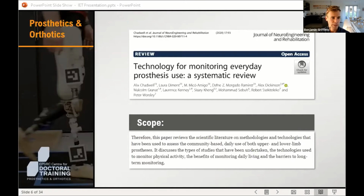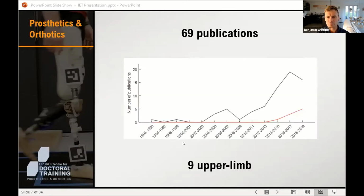So this review by Chadwell et al. from our research group sought to understand the technology used to monitor prosthesis use and how it's actually implemented. And they found that there is currently only limited objective data on how much and when prosthetic devices are worn, what tasks they are used for, and any adjustments that can be made through monitoring that could improve their usefulness for each individual. And although recently the number of publications in this area is increasing, it is still not commonplace that objective monitoring is used in clinical practice when someone receives a prosthetic or orthotic product.